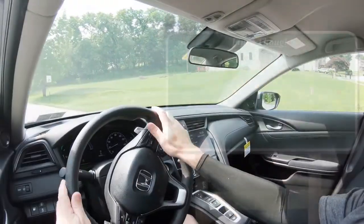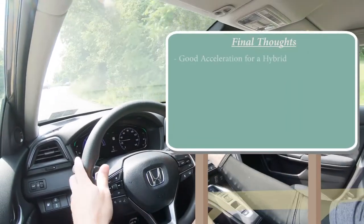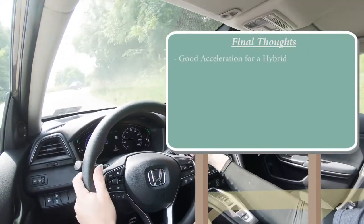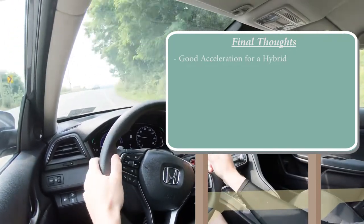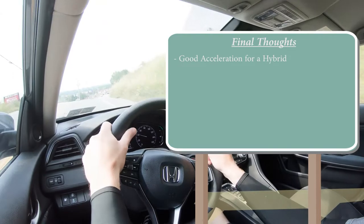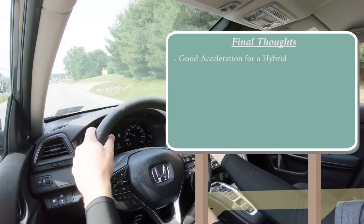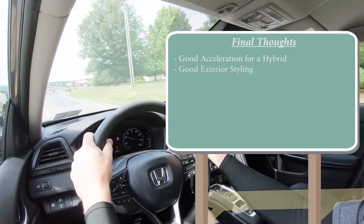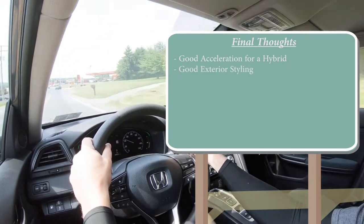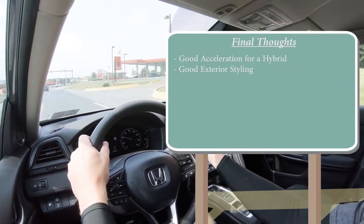And so overall, when it comes to my final thoughts here of the Insight, pretty darn good acceleration, if I'm being honest, for a hybrid. I will say that 0 to 60 in 7.3, and it felt darn quick as well. And with that instant torque, because of the electric motors, you gotta love that. So actually pretty decent acceleration for this one. Pretty good styling as well, because it takes a lot of exterior styling cues from the Accord, which is a good thing in my opinion. That car looks dang good, so therefore this one looks dang good as well, in my personal opinion at least.